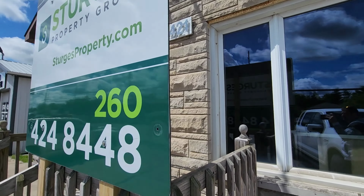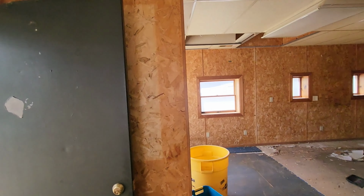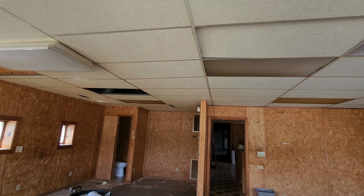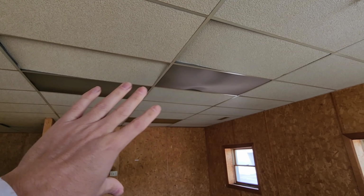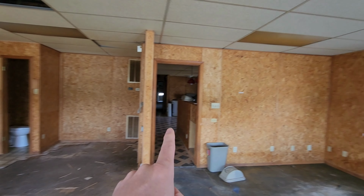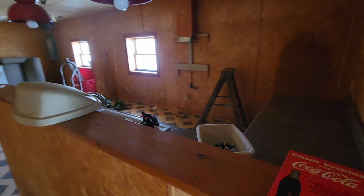So let me show you inside. As you come in, right now, this has old particle board that he put up on walls, and that is how we're delivering this unit. We are going to paint the ceilings because this building was smoked in for years, and it definitely has tar stains on it. These walls here are all false walls, so they are all going to come out. This is a little kitchen area. This is all going to come out.